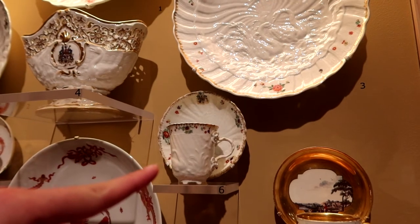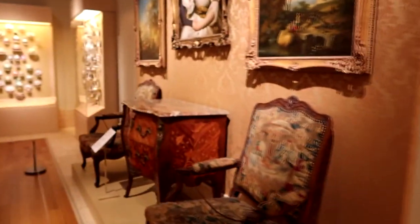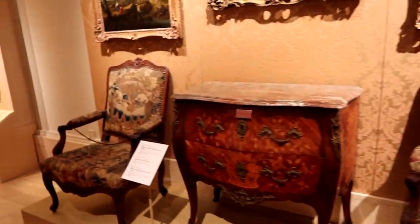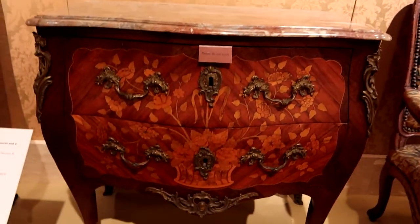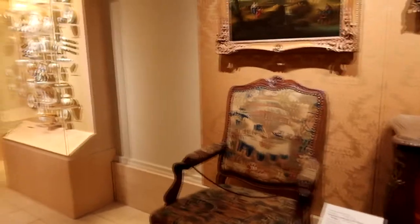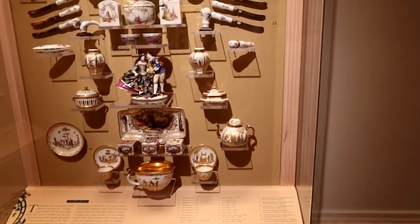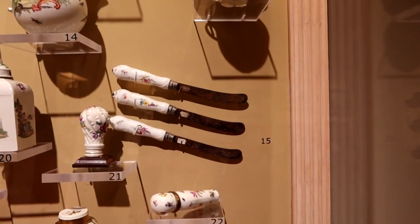I want number 6. That's for chocolate, for hot chocolate. Louis Cannes chairs, Louis 15. Oh, I like the inlay on this. Let's find some more chocolate pots. I do think the knives need polishing. Yeah. I have not polished those knives recently.